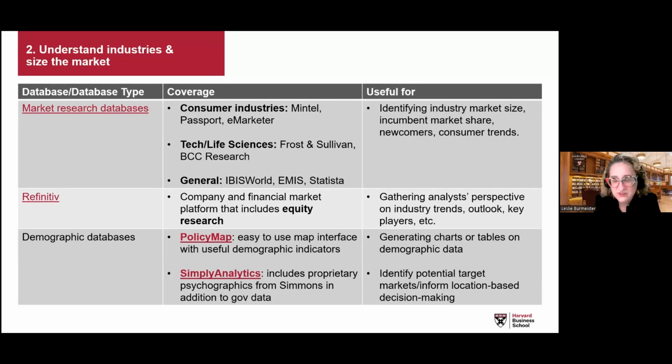And obviously, most equity research is focused on public companies, but there are really good industry reports in there, in particular for startups, that are really good at looking at the outlook and newcomers that are disrupting incumbents and things like that. So definitely a rich source of data available to you while you are students. And then there are some great demographic databases, which again, depending on your project, are really helpful for mapping out potential target markets. You're trying to launch an app and you want to know where all of the wealthy 45-year-old women are. You can visualize that in something like Simply Analytics that has a lot of good data points. So we'll focus on that.